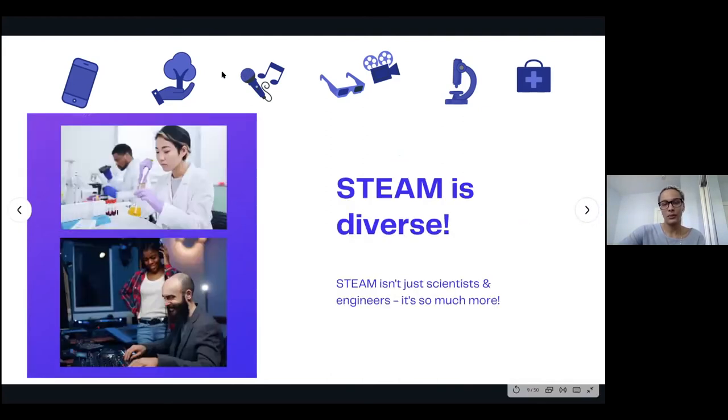Okay. So one thing to note is that STEAM is very diverse. It is not just scientists and engineers, it's so much more. On the left, you'll see that top image shows a man and a woman in a science lab in sciencey coats, very sciencey. The bottom image shows a man and a woman in a music studio and they're using DJ mixing equipment. These are both STEAM careers. Now, like I said earlier, there are hundreds, if not thousands, of STEAM careers. And today we just wanted to highlight a range of careers to get your wheels turning on what's possible.